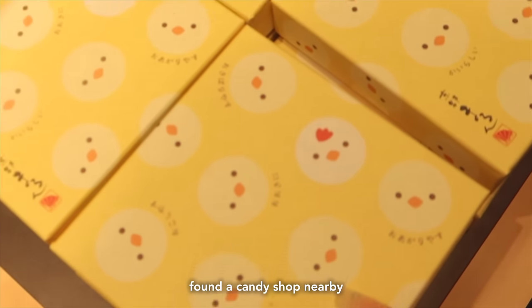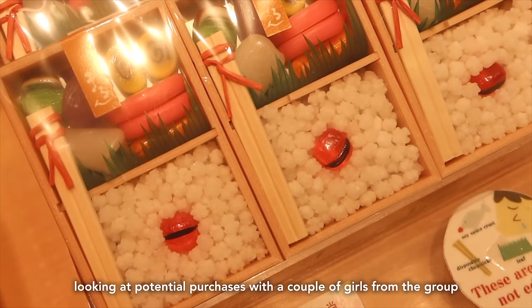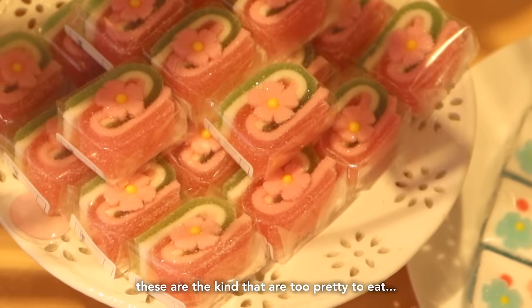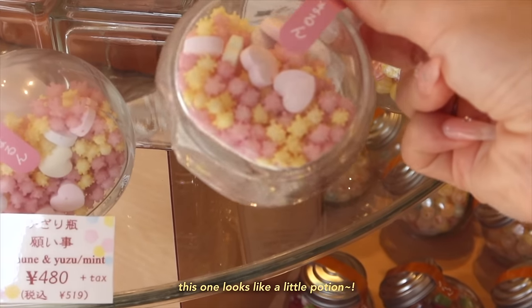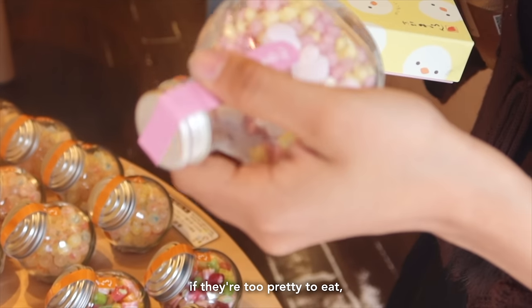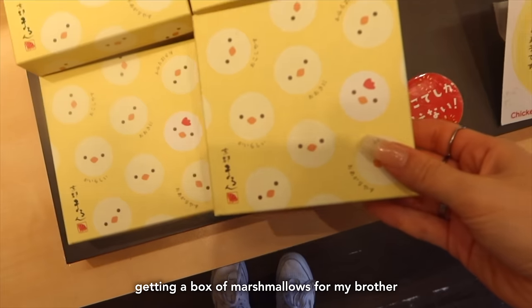They're so cute. Oh, these star candies. Is it like this bento? Is it the same star candies as like... Yeah. This looks like a little potion. The bottle's so cute too. I was just saying I would put this on my desk as a decoration. Yes. A couple just to taste it and then just leave it as decoration. Yeah, exactly.